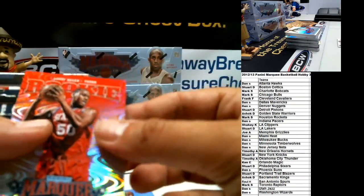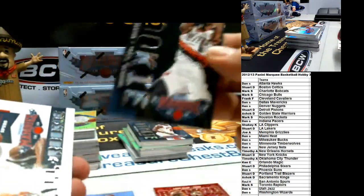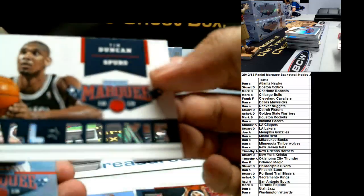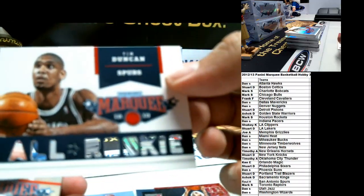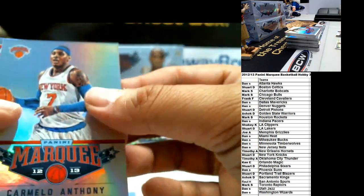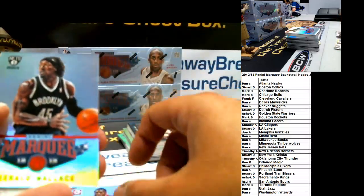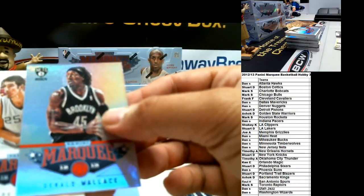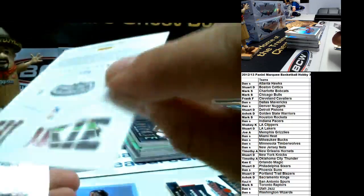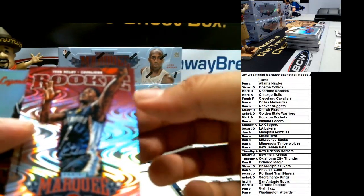Landry. Allen for the Sixers, rookie card. Barrett, rookie for the Trailblazers. All rookie for the Spurs, Tim Duncan. Carmelo, Bynum for the Sixers. Young for the Sixers. Wallace for the Nets, sorry. DiColo for the Spurs rookie. Josh Selby for the Cavs rookie.